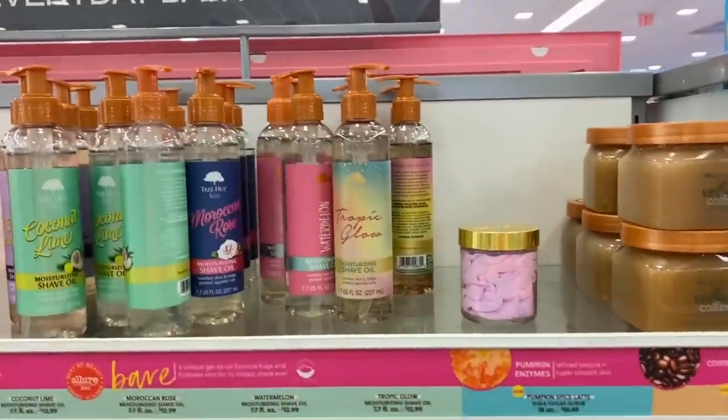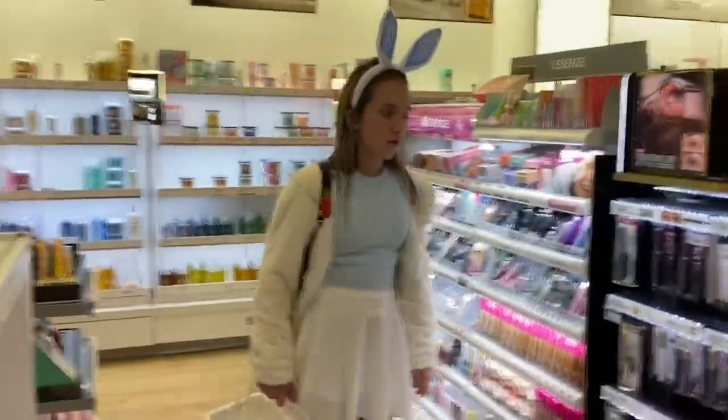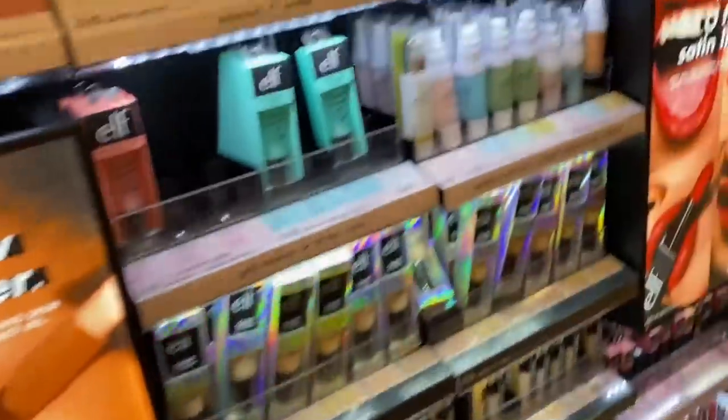Is it? But it's $13. This is gonna be tough. You might have to get something from the clearance section. Yeah, we'll see. We'll keep looking around. Again, I think drugstore is your best bet. Callie's looking for plumping lip gloss. Elf might have one. Let me look.